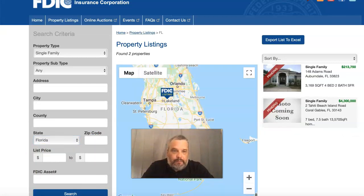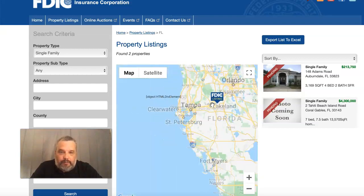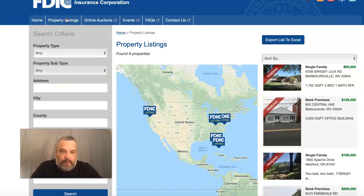Okay, so we have two properties. One, a big one. We got a $4 million property there in Coral Gables. Then you got one more, but they're pending. So these two are pending. Let's look over here. What is this? So you're not going to get rich by doing USDA listings, or USDA foreclosures. But what I wanted to do was just show you how that works.